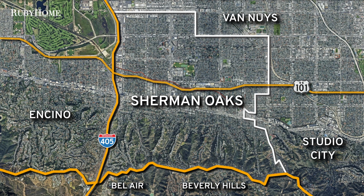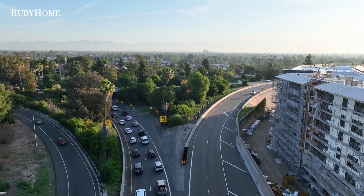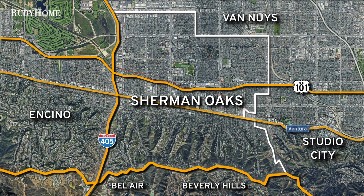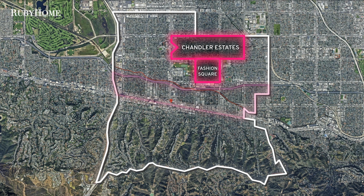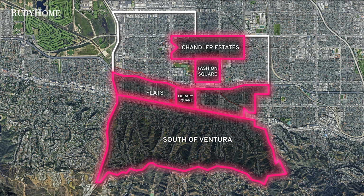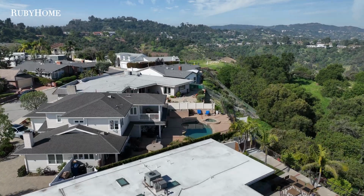Sherman Oaks also sits at the crossroads of the 405 and 101 freeways, which we'll touch upon the significance of later when we talk about transportation and traffic. Ventura Boulevard also crosses Sherman Oaks on an east-west axis. Today we'll visit my favorite neighborhoods north of the 101, including Chandler Estates and Fashion Square District. Then we'll move south of the 101 into the Flats area and Library Square. Lastly, we'll head south of Ventura Boulevard, where we'll climb into the Sherman Oaks Hills. This is home to the secret neighborhood that I'll show you in just a second.